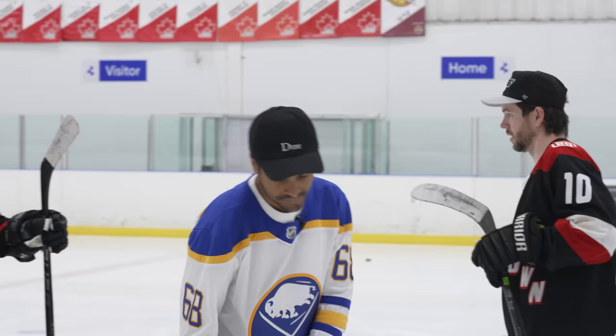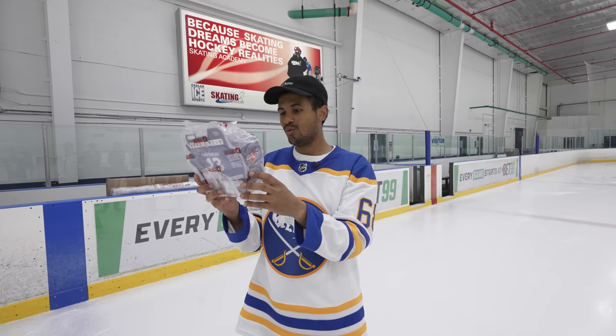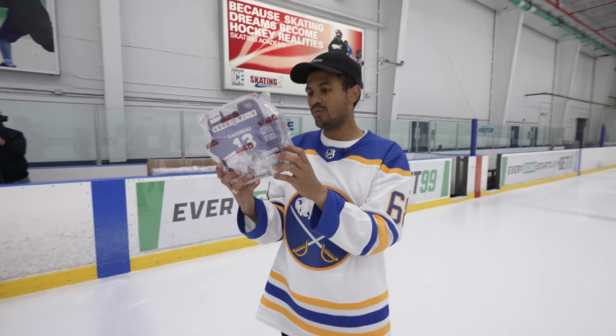I'm hoping to find a pair of gloves in here. Z confirmed. Doesn't want a jersey. Oh, Z loves those things. I love these things. Wow. It's a Johnny Gaudreau vinyl figure signed by him when he was on the North American team from the World Cup. That's sick. It's actually kind of cool.